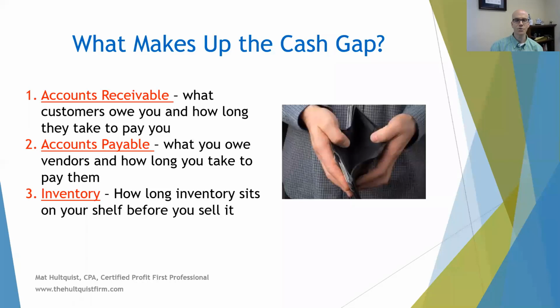Okay, and the last one is inventory. So a key measure is how long inventory sits on your shelf before you sell it. So you buy it, you put it on the shelf, it sells 50 days later, it sits on your shelf for 50 days, okay? So again, important thing here, 3 components of this cash gap: accounts receivable, accounts payable, and inventory, all right?